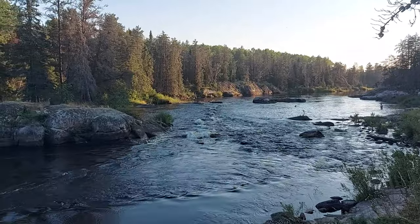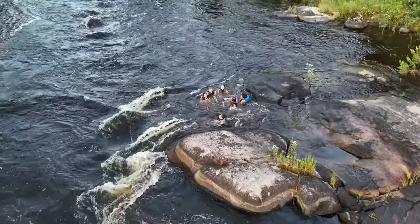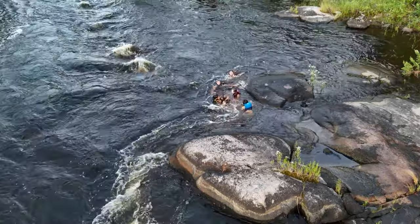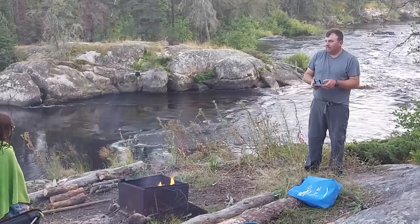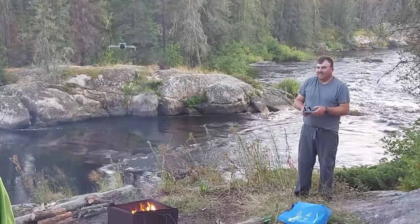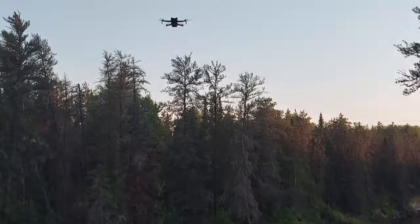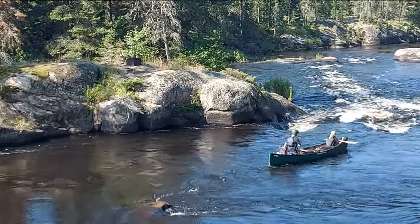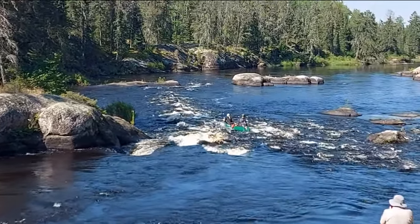Sand River Falls, Manigotagan River. Not much of a falls. Gonna run it tomorrow in the canoes. Kids are swimming in it right now. Stoking the fire. Perfect. Ozzy, come here.